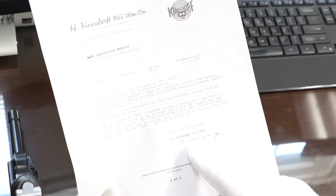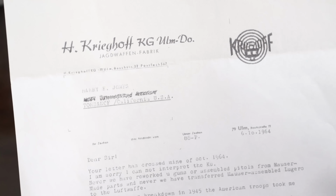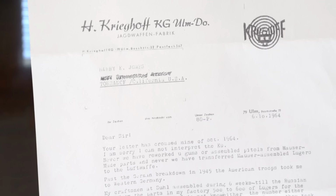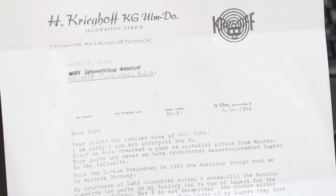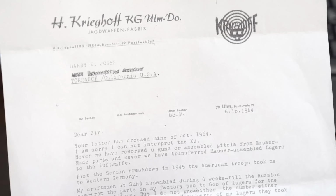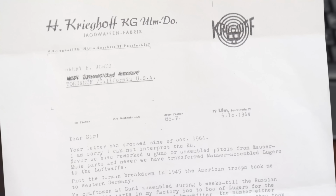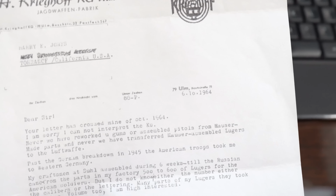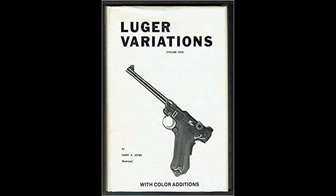This letter is from Heinrich Krieghoff himself. And he's writing to Harry Jones, and this is 1964. So Harry Jones, you think this is a recent mystery. No, this has been, as long as I've been collecting 20 years, the KU Luger was a mystery. I thought I had it solved, and I was pretty smug about the fact that I figured it out. But in fact, Harry Jones was asking Heinrich Krieghoff the exact same question back in 1964. Again, he's writing a book on Lugers. His book is still available from time to time. You can find it in the used book section.